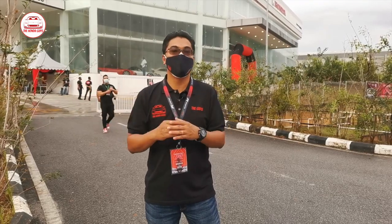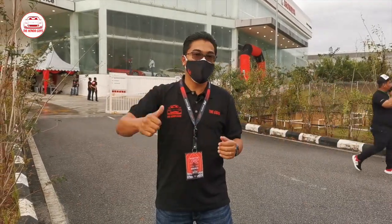Today we are at Bani Motor Melaka at this Exhibition R event. More than 120 Type Rs are being displayed here, and we also have some JDM and a concept car inside. So, want to see what is inside? Come, let's join us.